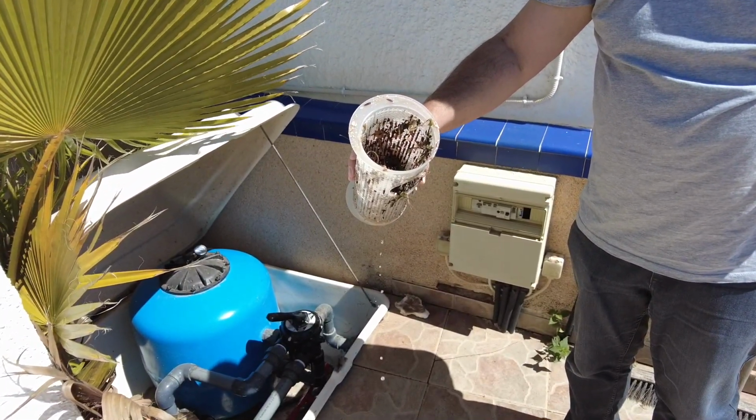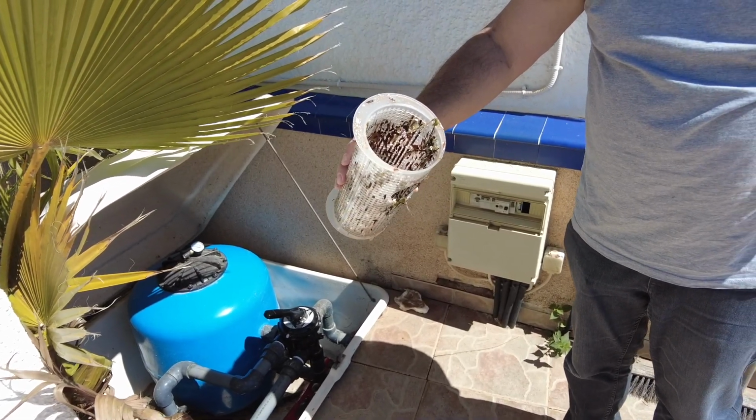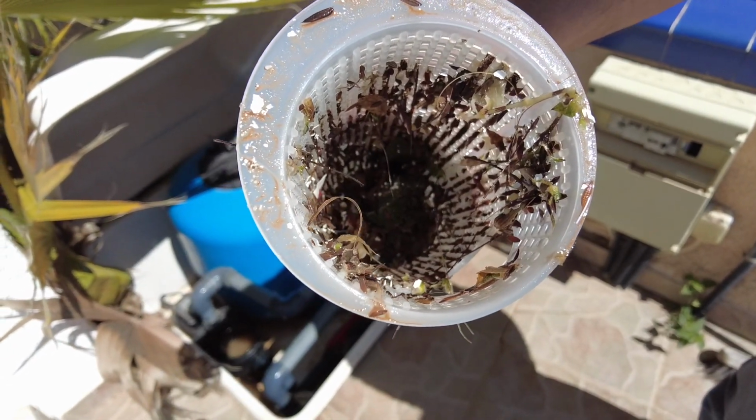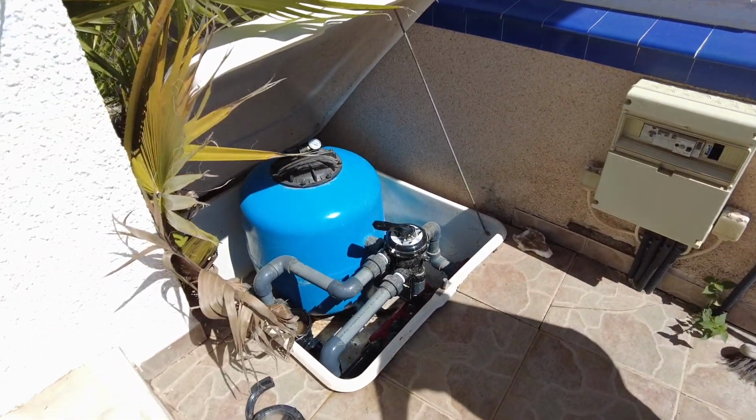So Steve's noticed, he's halfway through now, and he's noticed it's not sucking up as much. This is the filter that's coming from the, you can see why. It's just clogged up with leaves and that, isn't it? I'm going to clean it out and put it back. Cover it back.